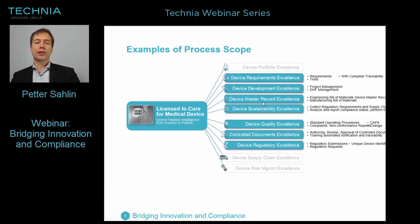We also have the device master record excellence, which allows you to synchronize your early conceptual BOMs, say from a CAD design to an EBOM, to an MBOM, and to the DMR, to have a full sync between the different product representations at any point in time. We have device sustainability excellence, which is full support for conflict minerals, REACH, and RoHS analysis as part of your compliance portfolio. And this comes naturally with the introduction of RoHS as a prerequisite for the CE mark.